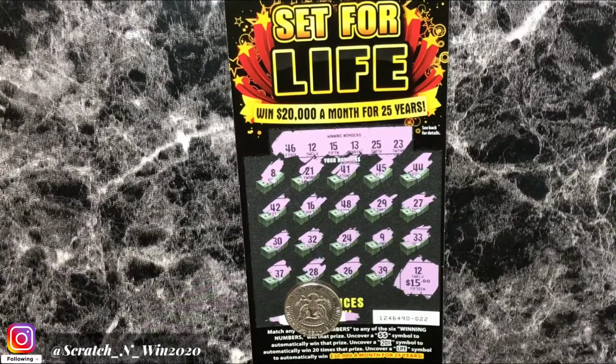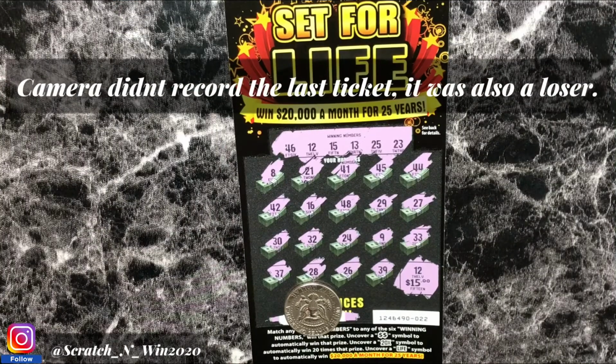All right, guys, so I did go ahead and double check my tickets, and out of the $60 I spent today, guys. Wow, this was not the best session. I was only able to get my $15, but it's all good.